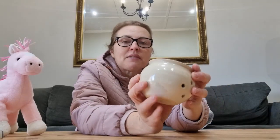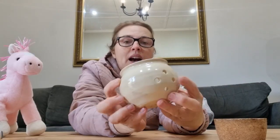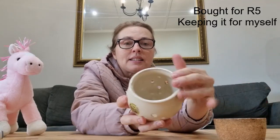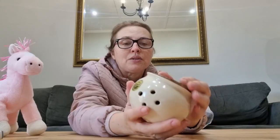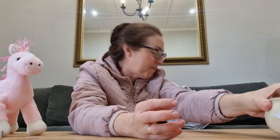I thought this was nice. I've been seeing this for a while. It's got its cork, which is good, and it's big. I do have a garlic holder, but my garlic holder is so small my garlic can't fit inside, and this is a nice big one. So I got this for 5 Rand. You can see the stickers are still on, so it was like never used. And I know it says 10 Rand at the bottom, but I did get it for 5 Rand.